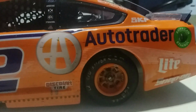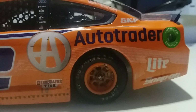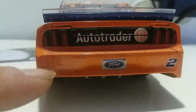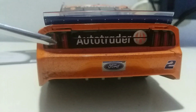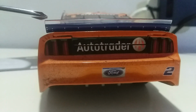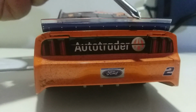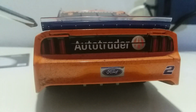You have the number 2, the Autotrader and Discount Tires, Miller Lite, Snap-on Tools, SKF and Alliance Truck Parts. And on the back, we have the Ford license plate. Also a little bit of track residue on here where my fingernail is. And the Ford Classic Mustang taillights. And new for the 2019 racing package, this includes an extended spoiler. You can actually see it. I'm trying not to scratch it, and I really don't want to. It just runs across the top, and it's actually bolted on there too. You can tell by how many bolts are on there.